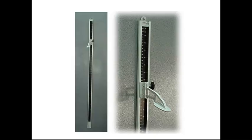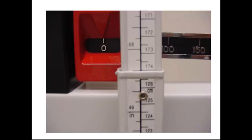So here is what a height bar would look like, just mounted on the wall. However, some scales will have a height bar right on them. So if you look here, this would be 68 inches, and then each hash mark is a quarter. So this is quarter, and this would be a half. So this patient would be 68.5 inches, or you would say you are 5 foot 8.5 inches.